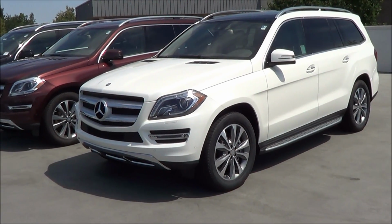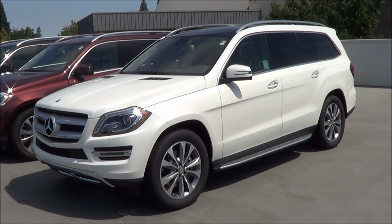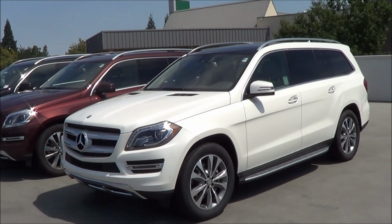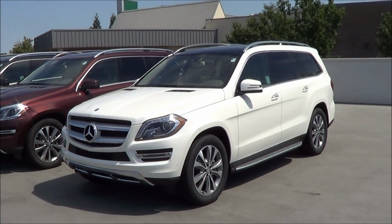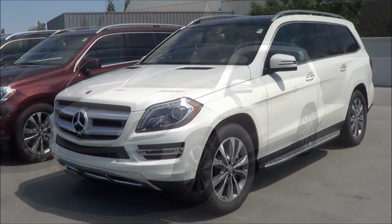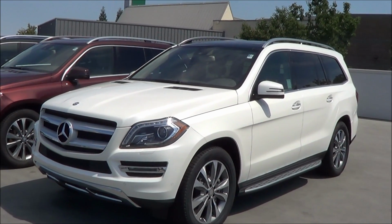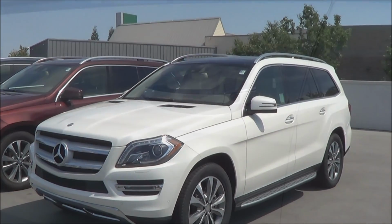Now the styling of the GL I think is very restrained, but elegance screams out at the same time, which I somewhat like. It's not screaming that I'm a flashy SUV like the Escalade, but it's still very elegant in its design. Also, I think the GL is quite mature and very grown up in its personality.